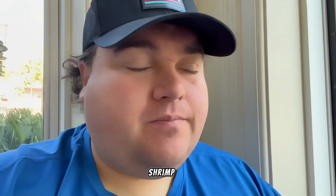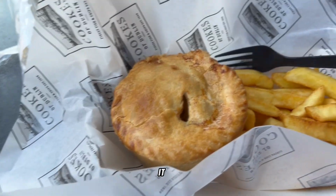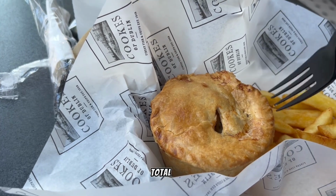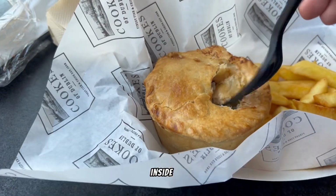So fish and chips is their number one item. Shrimp and chips are their number two. And then I got, she said this was probably about number three, the chicken and mushroom pot pie. There's that. It does come with fries. It does not come with a drink. It was $17 total. Let's see what that looks like inside.